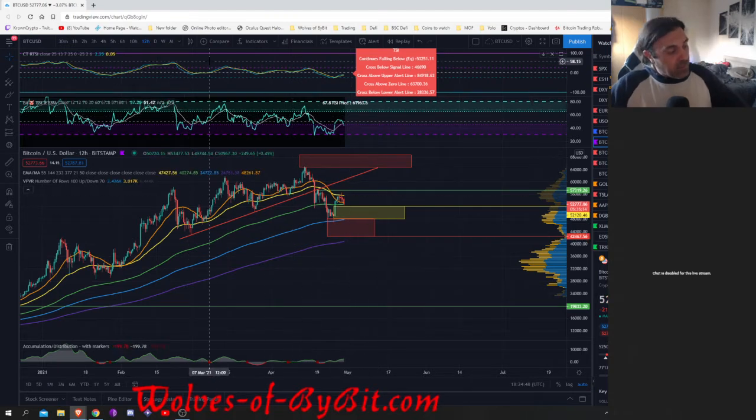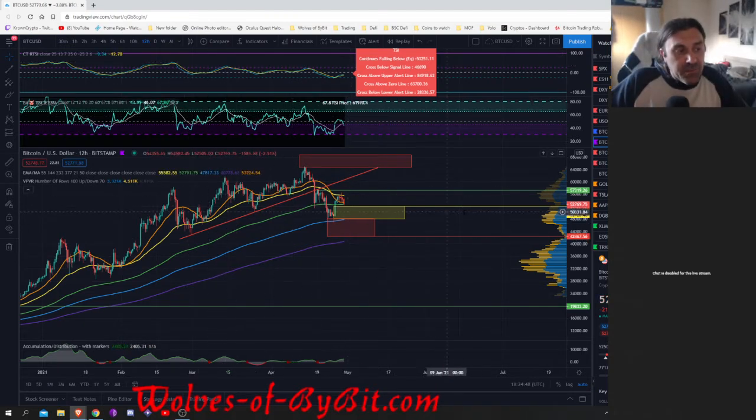So yeah, for now, like I said, 49,000 down to 47,000. This could be your support area potentially. Then afterwards, you're going to have to keep your eyes on these two boxes on the upper side, the 52,700 and the 42,500 area. Those are going to be very important in the next move.